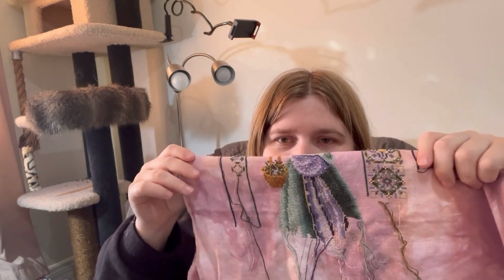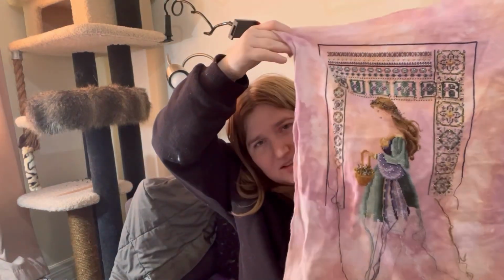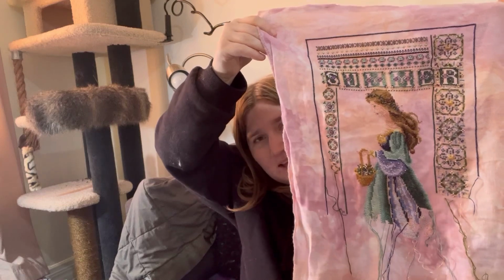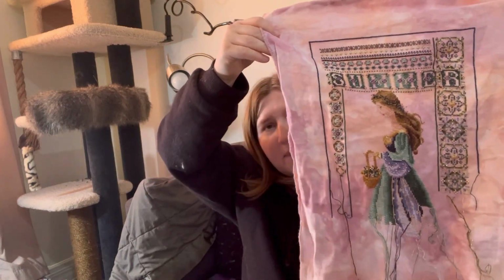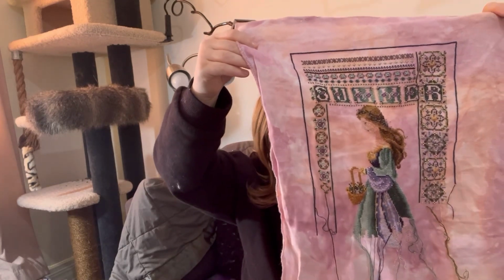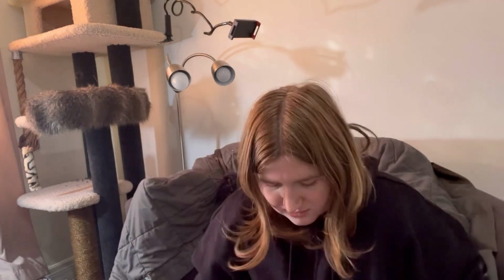So it's really coming along, and I am actually thinking I'll have a finish on this one by the end of the year. She's looking spectacular. I've still got the back stitching to do on her face and the beading to do on her dress, and then I've got all of the Celtic symbols and motifs to do around the edges, continuing down the page.